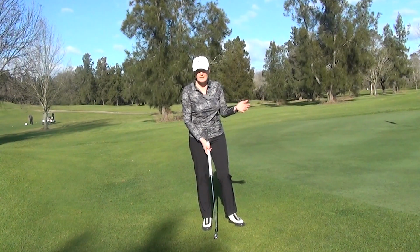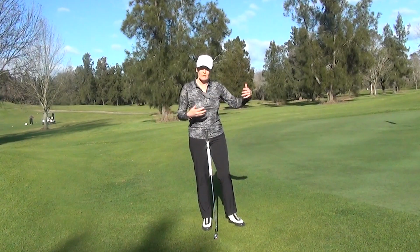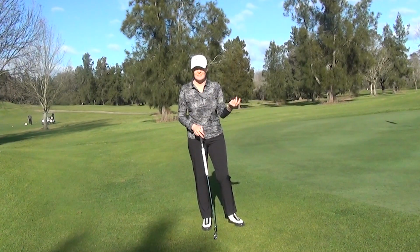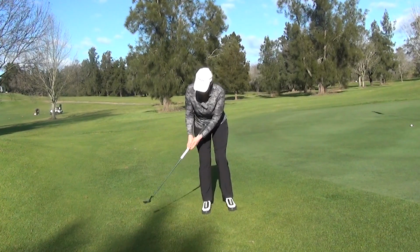It's okay on the short ones, but really you want to be adjusting the length of the backswing depending on how far you want to hit the ball, and that takes all the stress out, allows that nice smooth stroke, gives you much more consistency. So don't be afraid to let the putter swing, take it all the way back.